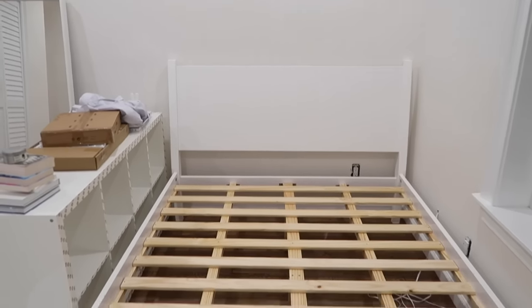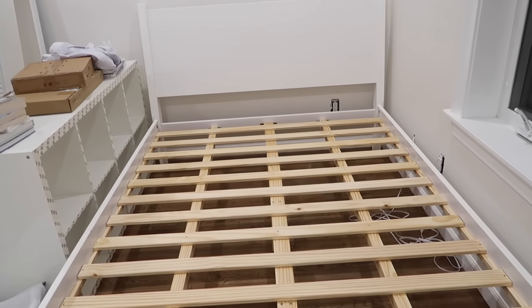And then I got this bed. I just purchased the mattress today, which is why there's no mattress yet. I just wanted to give you guys a quick haul of what I got from Ikea before I start assembling it and decorating my room. I did get a chair and another drawer, which I'm not going to hold up because they're in boxes.